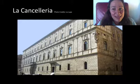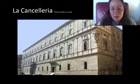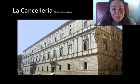And this is the Palazzo of the Cancelleria, the Chancellery. It's not far from Campo dei Fiori as well. And again, stones from the Colosseum.